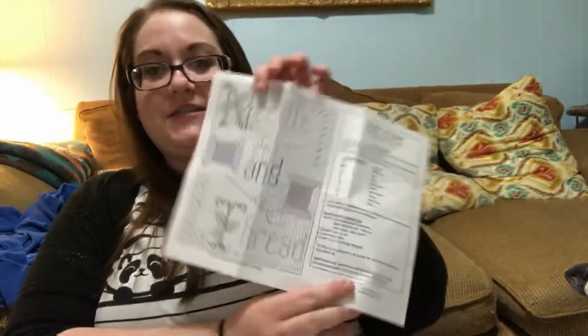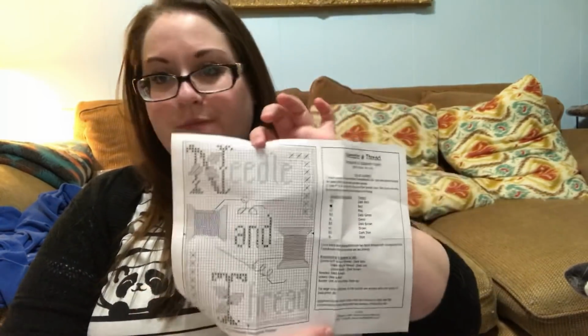So Trisha of 3L Threads finished this really super cute pattern, and she sent it to me because she was done with it, and I told her that it was super, super cute, and so she said, I'll pass it on. So she passed it on to me. It just says needle and thread, really cute, small, simple. It has some back stitch, and I feel like there's satin stitches maybe. But super simple pattern. I cannot wait to edge this up with some different colors.